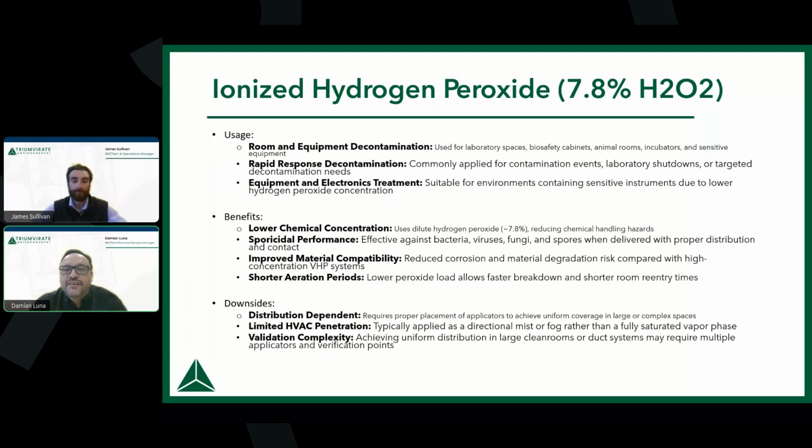The solution allowed easier distribution of the fog, which allowed it to travel better throughout our spaces. And the lower concentration has taken care of any kind of residual issue. So the 7.8%, although you might think higher is better, I'm going to explain why it's definitely nothing to sneeze at. So next slide, please.